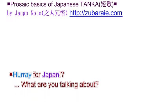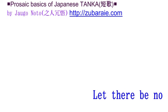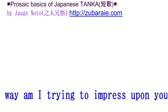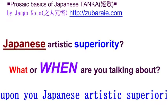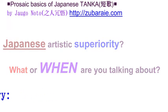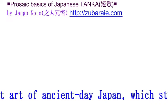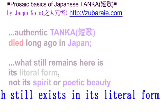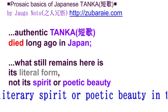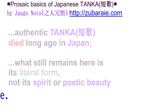Hooray for Japan? What are you talking about? Let there be no misunderstanding. No way am I trying to impress upon you Japanese artistic superiority. On the contrary, tanka is a long-lost art of ancient-day Japan which still exists in its literal form, but not in its literary spirit or poetic beauty in today's less than arrogant Japanese.